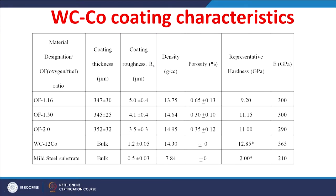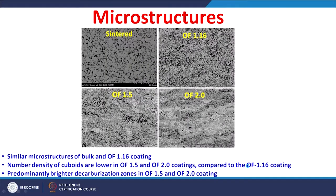For comparison, the abrasion wear was also done on the tungsten carbide 12% cobalt bulk material. The bulk material has a representative hardness of around 12.85 gigapascal and a modulus of around 565 gigapascal. So, you can see the hardness is more than the hardness of the coated surface. The mild steel substrate was also studied for its hardness, modulus and roughness. The coating gave microstructures with different characteristics with respect to the change in the oxygen to fuel ratio.